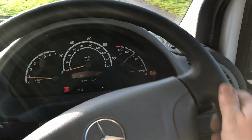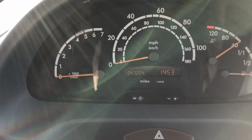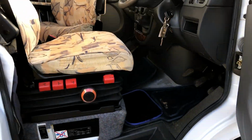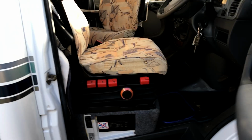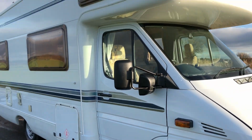5-speed manual, and it does pull like a train. If he's doing 70 miles an hour, no problem. It'll cruise all day at 70 miles an hour. In fact, I took this exact model myself a couple of years ago down to the south of France, and it drove really well.